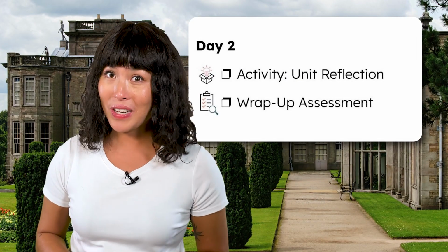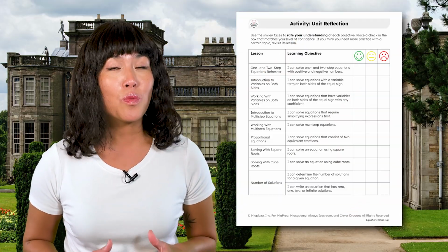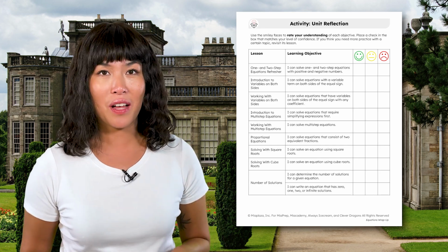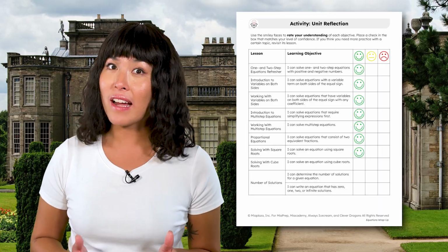On day 2, there's one more review activity before the assessment. You'll go through the unit reflection activity where you rate how confident you feel about each skill. This is your chance to be honest with yourself. What do you feel great about, and what could you use more practice with?